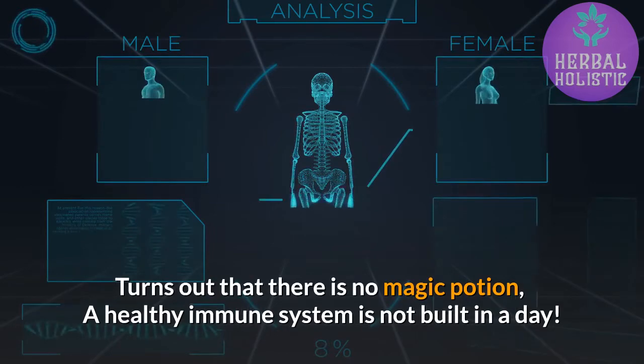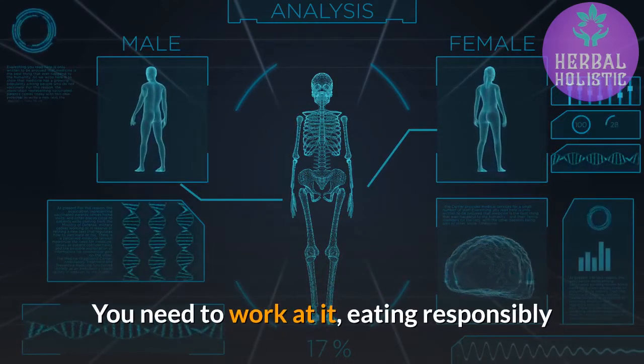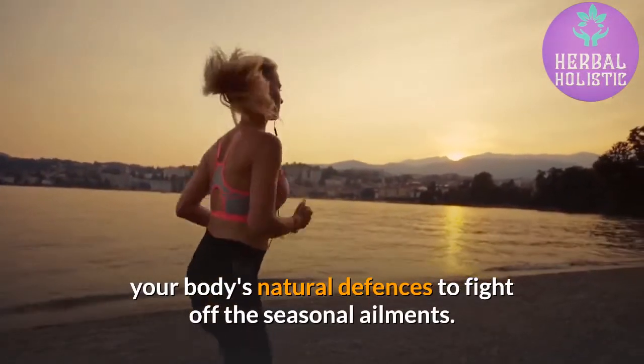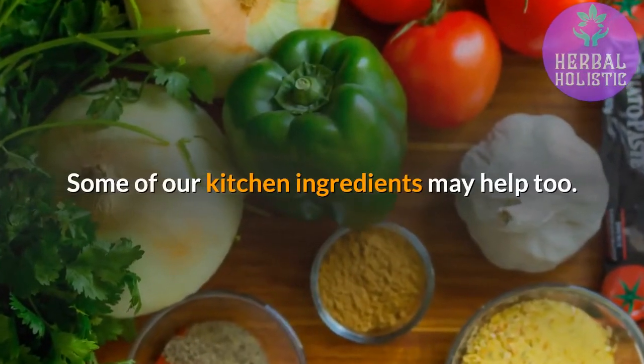A healthy immune system is not built in a day. You need to work at it. Eating responsibly and living a healthy lifestyle will help to prepare your body's natural defenses to fight off the seasonal ailments. Some of our kitchen ingredients may help too.